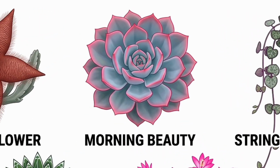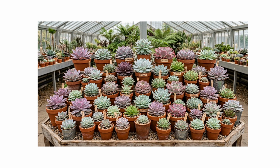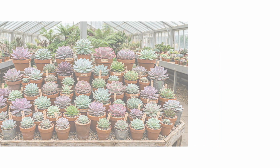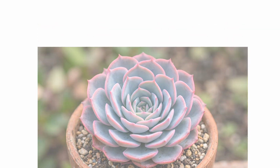Echeveria subsicilis, morning beauty. Morning beauty is one of hundreds of named Echeveria cultivars developed by commercial growers over the past several decades, and represents the extraordinary range of forms that selective cultivation has produced from the original wild Echeveria species. The rosette displays pink-tipped blue-gray leaves that deepen to rose-pink at the edges in bright light, a color gradation so precise and so consistent that it appears almost digitally rendered.